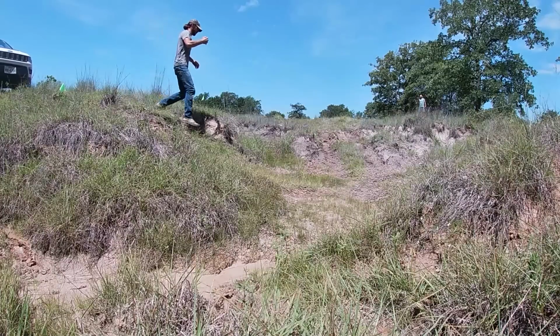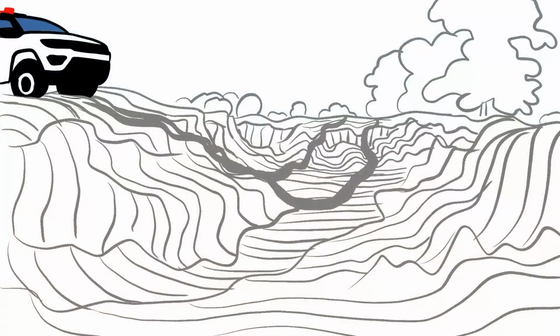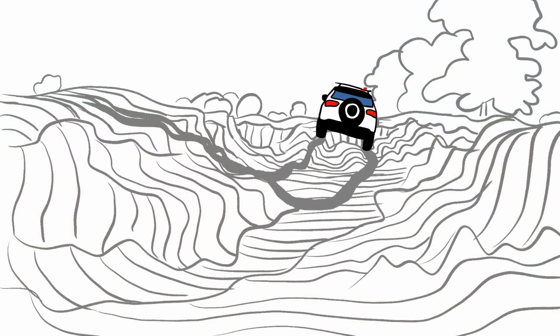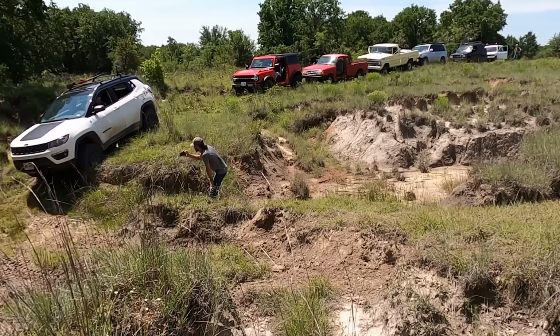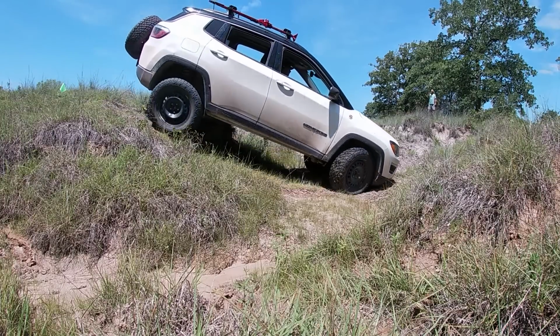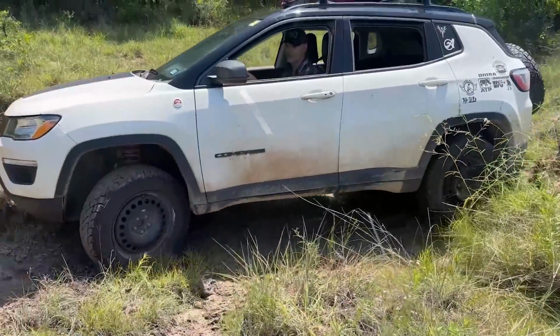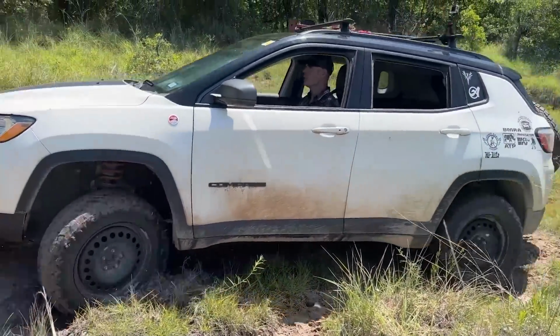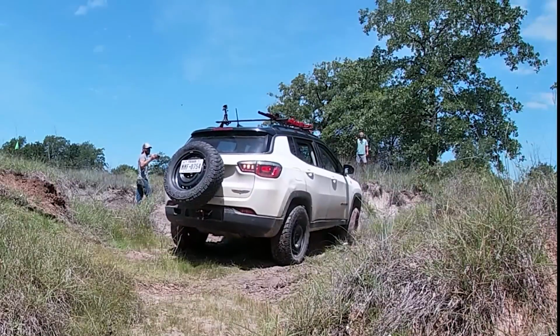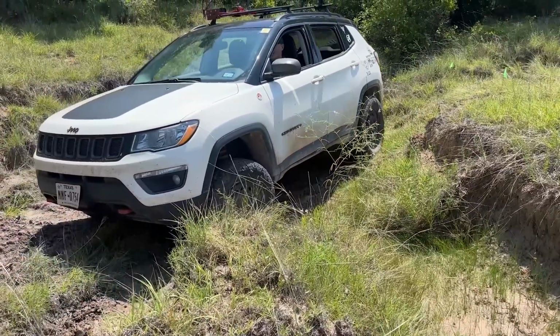This is our Texas sandy loam washout. It dips down about 6 feet and pops back up, and it'll send our vehicles off camber as we try to exit the washout. I've only done this in a Polaris. I've never done it in a vehicle. This is gonna be rather interesting.